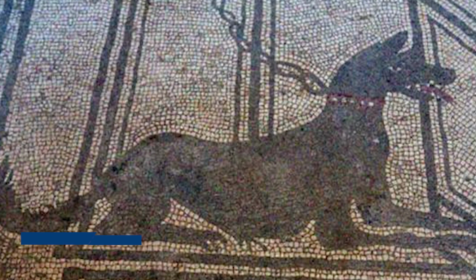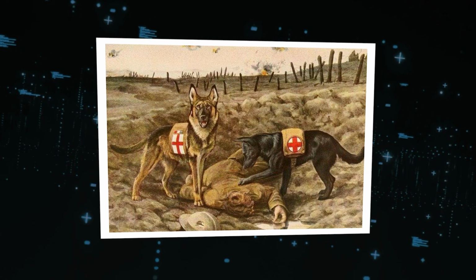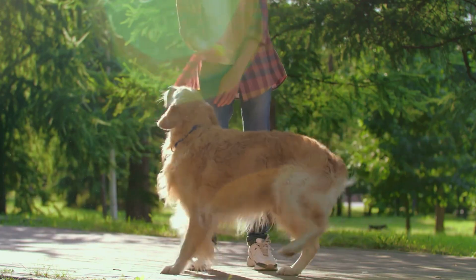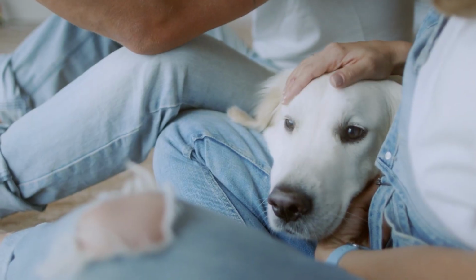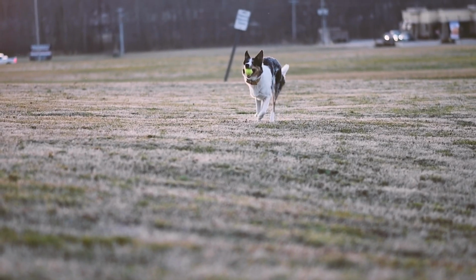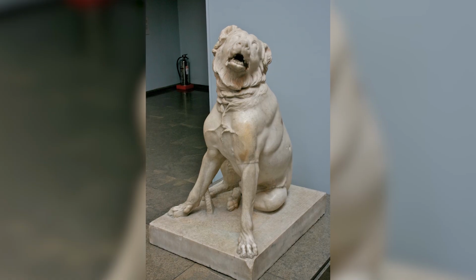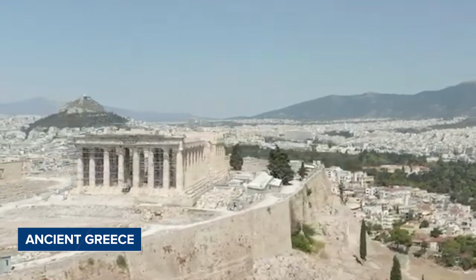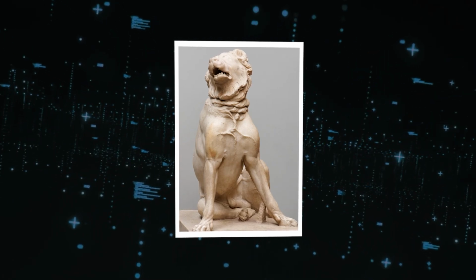Romans kept and bred dogs as pets, for hunting purposes, for use in warfare, and for guarding property or livestock. In other words, their relationships with dogs were essentially the same as the relationships between dogs and humans today. While the features of the dog's face have been well preserved, it is still impossible to identify the breed of dog it represents. One highly popular dog in Rome was the gigantic Molossian hound, which had originally been imported from ancient Greece. This dog is now extinct, but may have been the progenitor of modern breeds of mastiff.